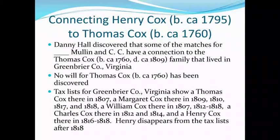So then how can we be certain that Henry Cox was the son of Thomas Cox? Well, we did a little bit more work on this. As you may realize, Cox is a pretty common surname. It's not as common as Smith or Jones, but still pretty common. And there's almost 1,000 people in the Cox FTDNA surname project. So it's a pretty common surname if you get into it.